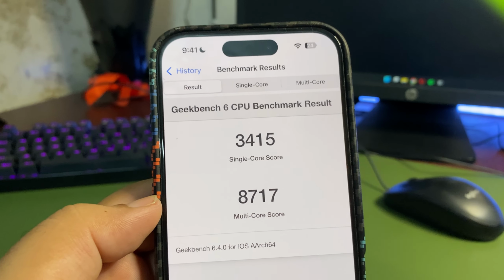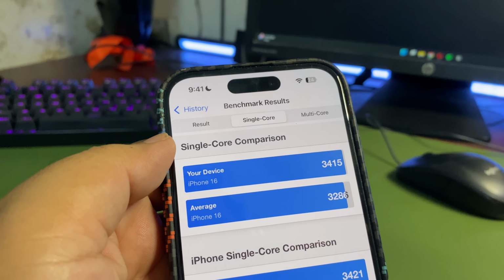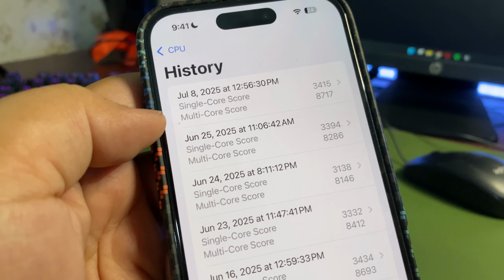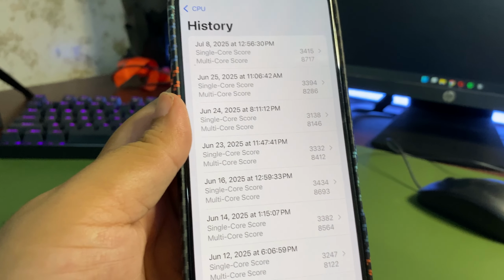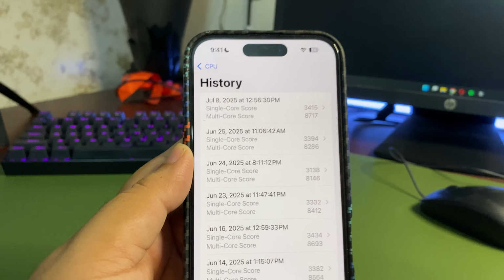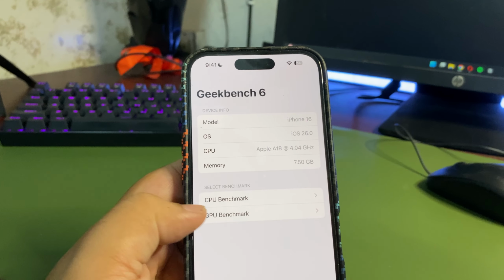3415 on single core while 8717 on multi-core. Now single core is higher than the average one, as you can see. Multi-core is also higher than the average one. In fact, these scores are better than beta 2, which is a really good sign. And it's just 24 hours that this update is out.